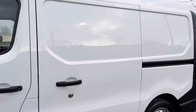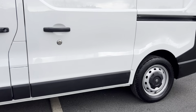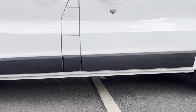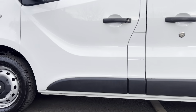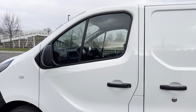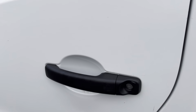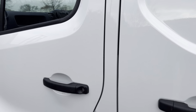Sliding door this side, again in good condition. Again, we've got a little minor ding there. It's not a standout one, but there is something there. It hasn't broken the paintwork. And lower part of your sliding doors all good. Looking at your lower sills, those are in good condition with no damage, and your passenger side front door is also in good condition. Your door glass is in good order, door handles and locks are good. Door edges, as you can see, those are in good condition as well.